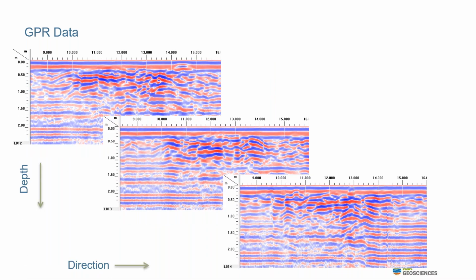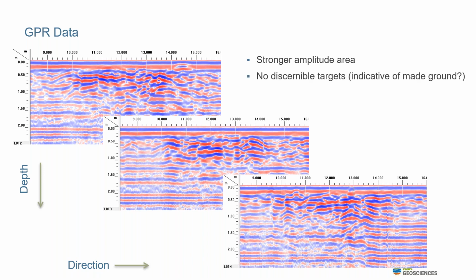Then we have areas where we've got no real discernible targets. Here we've got some radargrams, we've got an area of stronger amplitude response. This may represent made ground, but we don't know, but we still pick their extents and the depths of this area. And again, we've got that information and we can overlay it onto the drawing, providing the client with some information about that area.